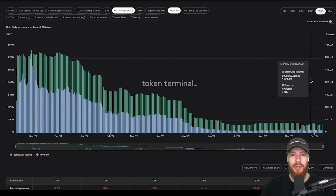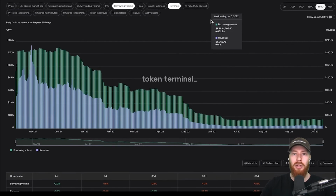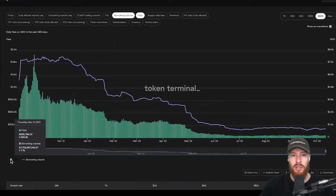Over the same time period, Compound's revenue has relatively decreased even more than borrowing volume, from around $80,000 to $6,000 per day. As Compound generates revenue by taking a cut of the total interest paid by borrowers, we can conclude that the average interest rates have decreased since June.